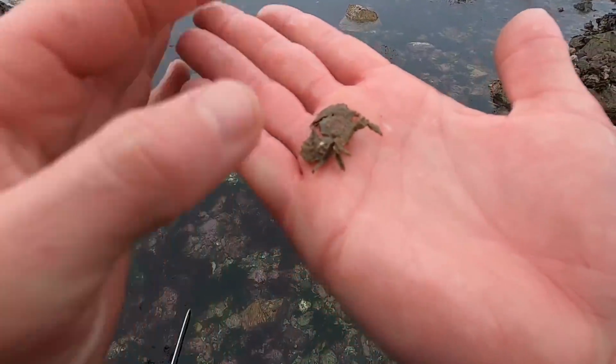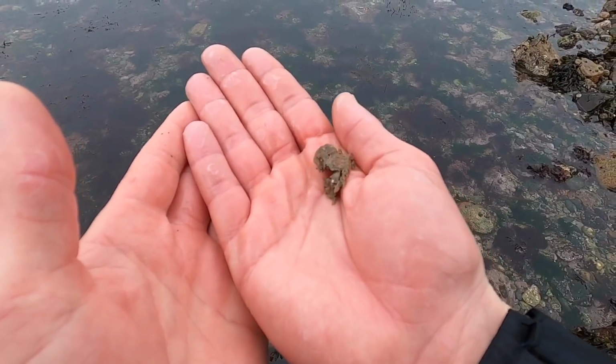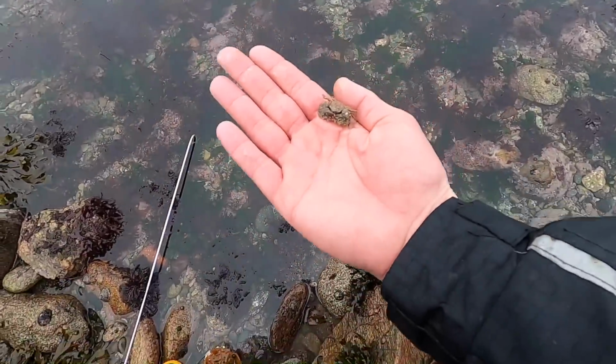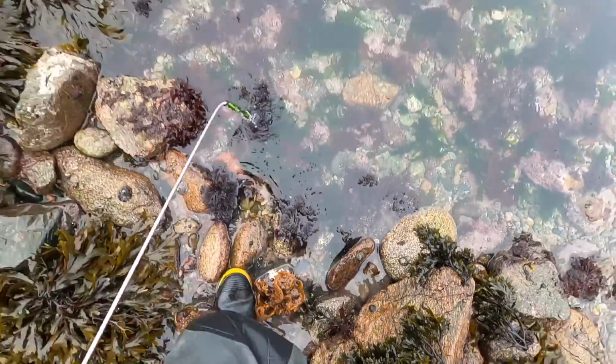Good sized broad claw porcelain crab there, a relative of the long claw, and these are the most common ones we seem to find. Awesome little creatures. Come on, you lobsters.